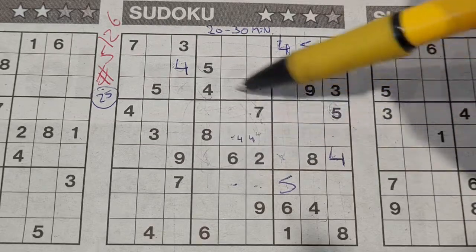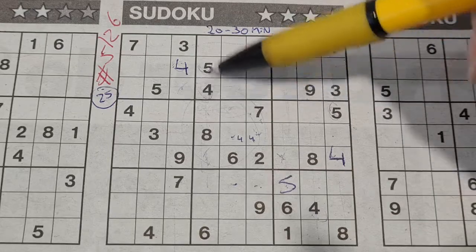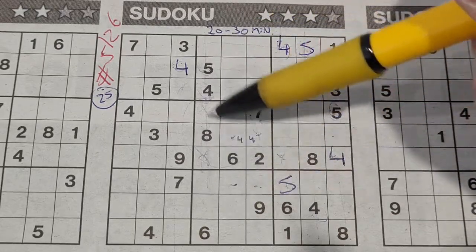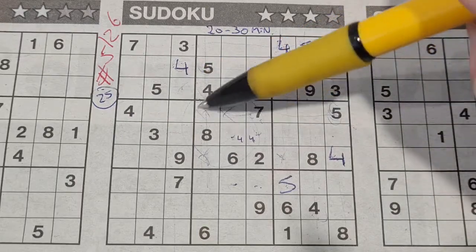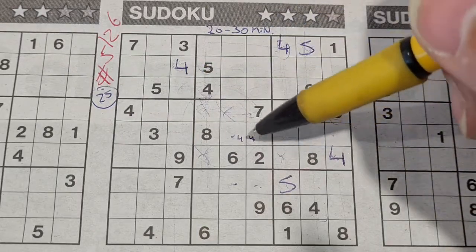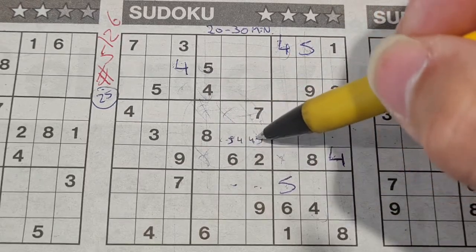1, 2, 3, 4, 5, 5 missing numbers. 2 of those missing numbers are the 4 and the 5. We have a 4 and a 5 in this column, so no 4 and 5 in these 2 boxes. We have a 4 and a 5 in this row, so no 4 and 5 in those 2 boxes. So the 4 and the 5 go in those 2 boxes as a pair. 4 and a 5, 4 and a 5.